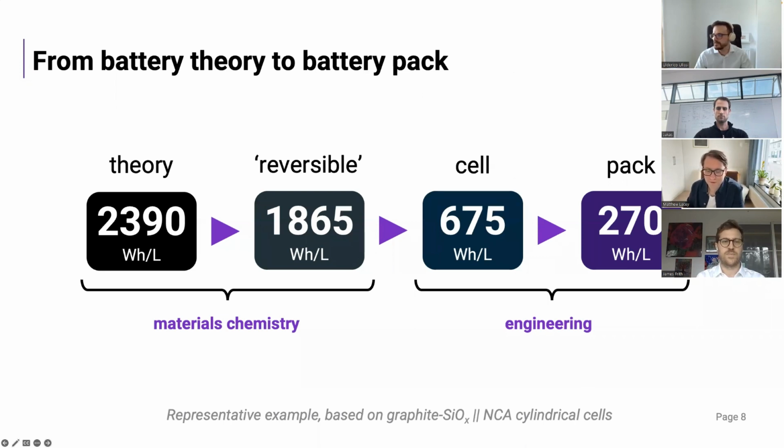So there are lots of steps to go from theory to cell, and then some further steps to go to pack level. And I'll illustrate this here with a comparison of the watt hours per liter of a representative technology and the various steps involved to go from theory to pack. I choose watt hours per liter here simply because it illustrates the point pretty clearly.